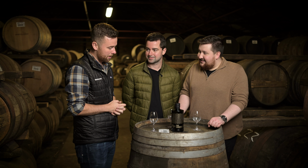And for those today who are completely new to Bruichladdich, we obviously make 3 styles. You've got Bruichladdich, which is unpeated. Port Charlotte, kind of mid to heavy peated. And Octomore, which is super heavily peated. Super crazy peated.